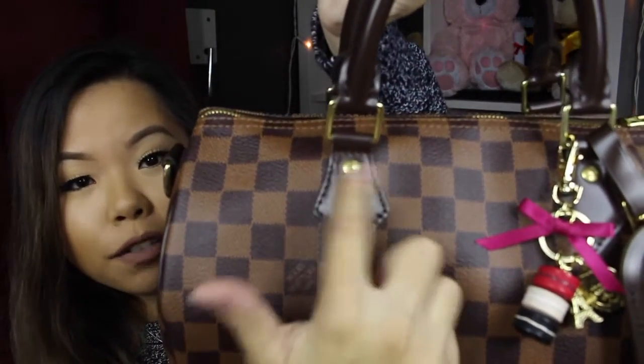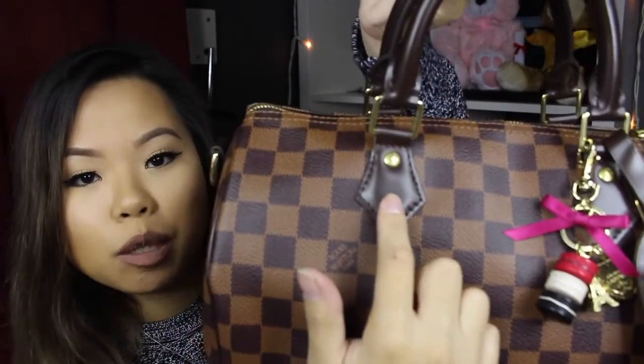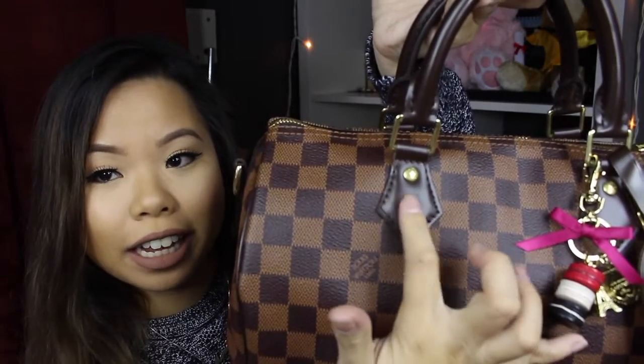The new model Speedies now, they come with puffy chaps. And the stitching, if you can see, is above the rivet. And the chaps before on the older model were flat and these are puffy. So with my 2 examples of the Speedies and how Louis Vuitton has updated the style of the bag over the years, say for example, you're on eBay and you're looking at a Speedy and it says, I don't know, it's made in 2009, but then the stitching on the handles shows you a bag that's the newer model. That obviously would be a red flag.